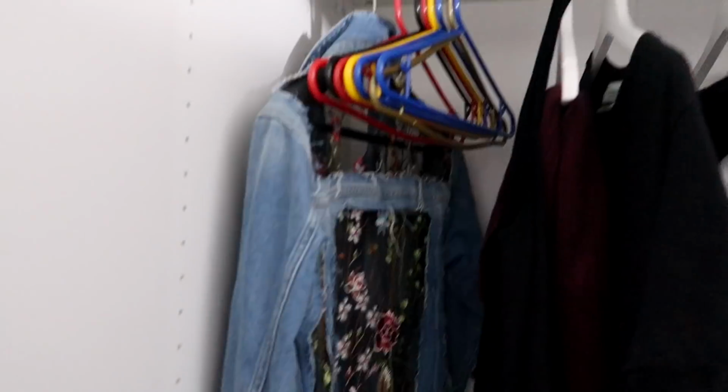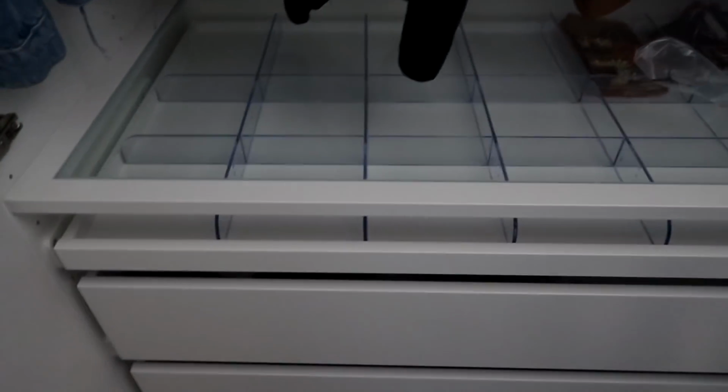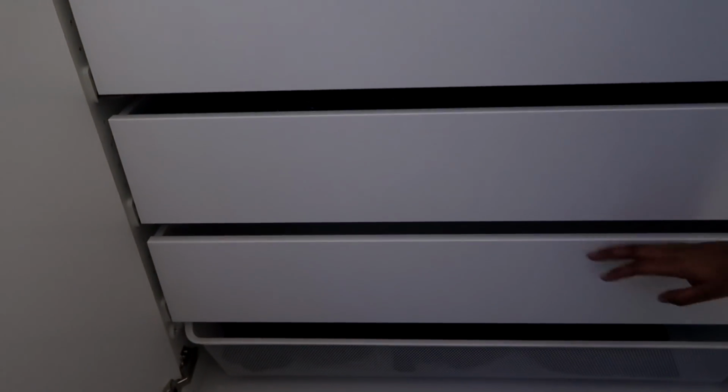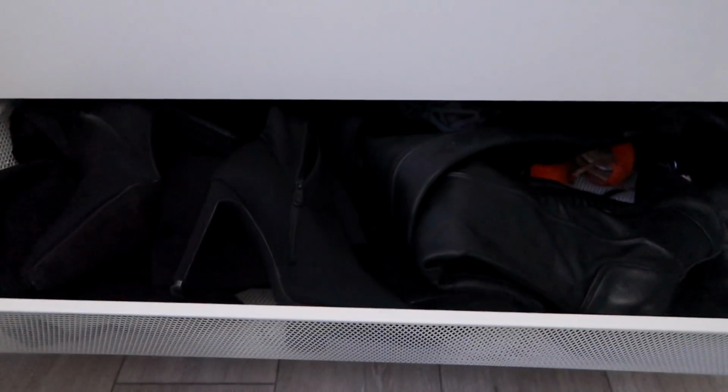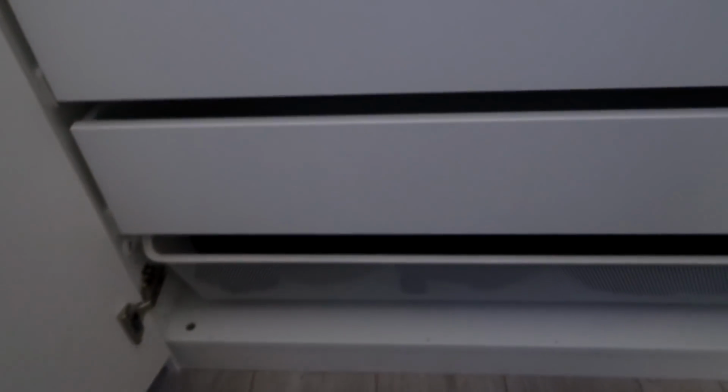And I've hung my clothes here. This is not all my clothes, by the way. I'm not clothless, but I'm still sorting everything out. And then there's 3. I've got my tops. Well, there's 3 of these jeans. There's 3 of these, and then nothing's in this one. And then the bottom one is all my shoes, my boots. If you know me, I'm a high knee girl. Heels struggle, but you have to have them.